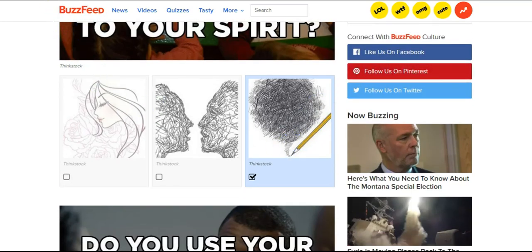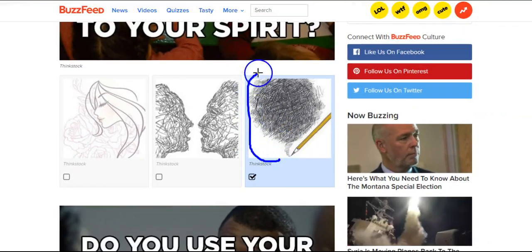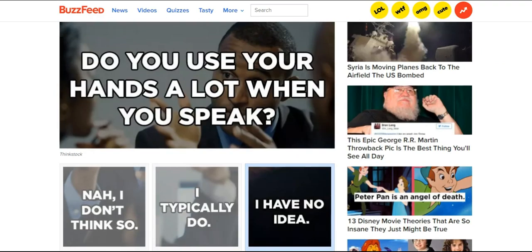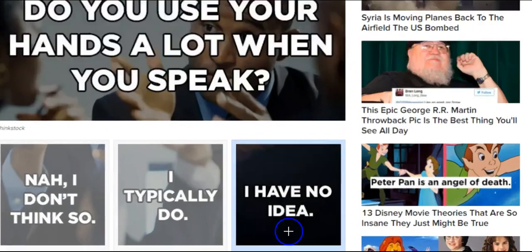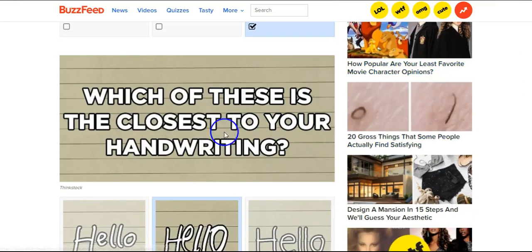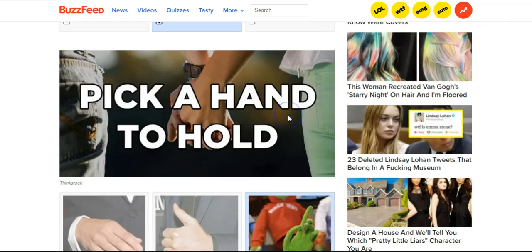Okay, I think I'm gonna go with this one, because that's more me. It's more me. I just like that. Okay, do you use your hands a lot when you speak? I have no idea. Sorry about that. Okay. Which of these is the closest to your handwriting? The closest to my handwriting is this one. And pick a hand to hold.